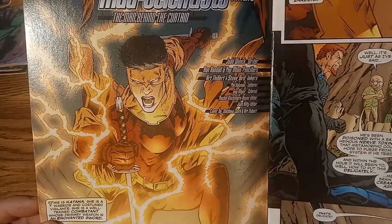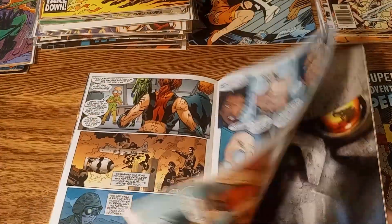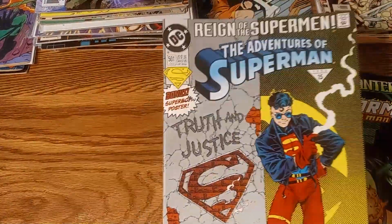Or he penciled some of it anyways. Looks like there's another pencil in there. So I thought, what the heck, I'll throw it in. It didn't matter if I could squeeze another comic in.